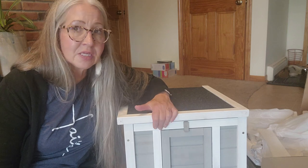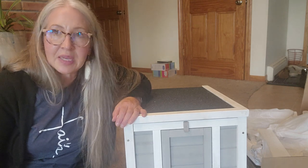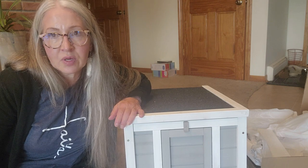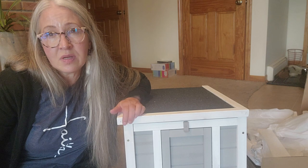So I will keep this. I think it probably will work for a couple of things that I have going on here. And I may try it out in the outdoor colony with one of my German Angoras and see how she does. And then if she does well, maybe get a second one and have them each in their individual one.